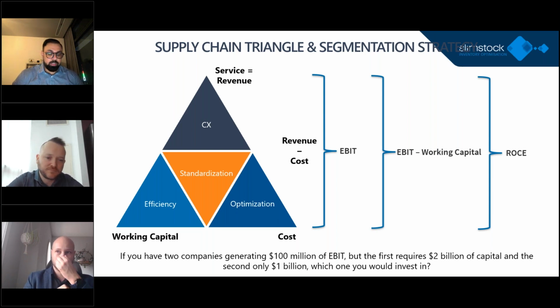In the beginning, we discussed the value add of segmentation, whether it is supplier, product, channel, market, or customer. But in the end, the purpose of any segmentation is how you balance these three sides of the triangle: what service I want to provide, at what cost, and what inventory I need to carry to provide that service level. If we simplify a little bit, service means availability, and availability generally is a prerequisite for your top line.